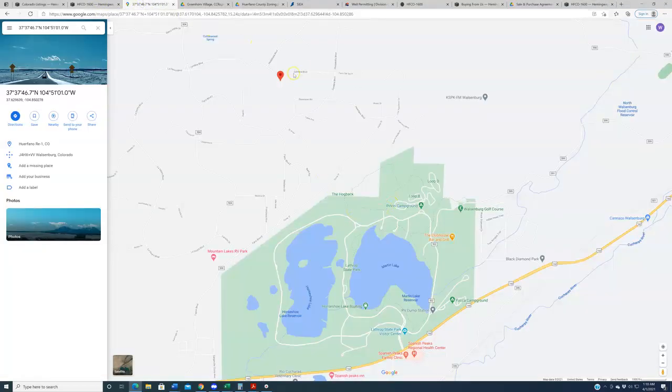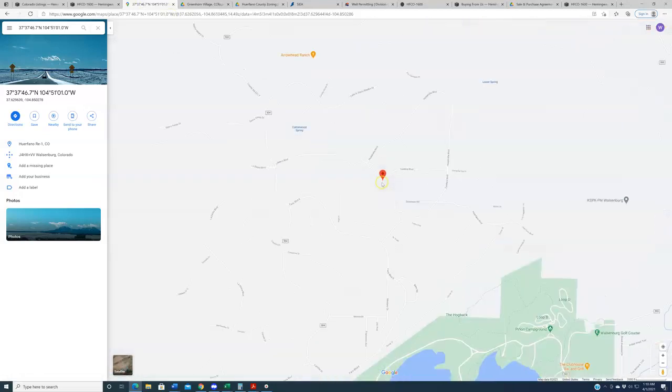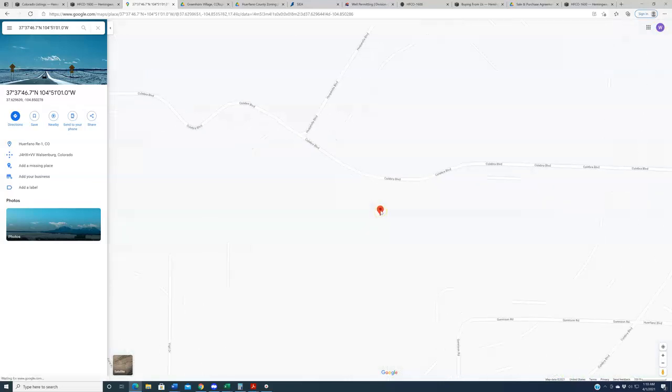So, as noted, the subject property is located up here just north of the 2 lakes. It is in the Greenhorne Village subdivision, which is roughly this area that you see outlined on the map. All these little roads snaking through here all have names on them. This is Greenhorne Village, and this specific property sits right here just south of Culebra Boulevard. It is roughly a square-shaped lot like this.